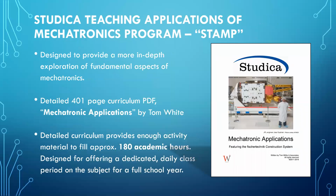Now, before we go further into the structure of the curriculum, let's first look at what's covered in the second set. Now, the second set is the Studica Teaching Applications of Mechatronics Program, and the acronym that I use for this one is STAMP. Now, this set is designed for those educators and homeschoolers who wish to provide a more in-depth exploration of the fundamental aspects of mechatronics.